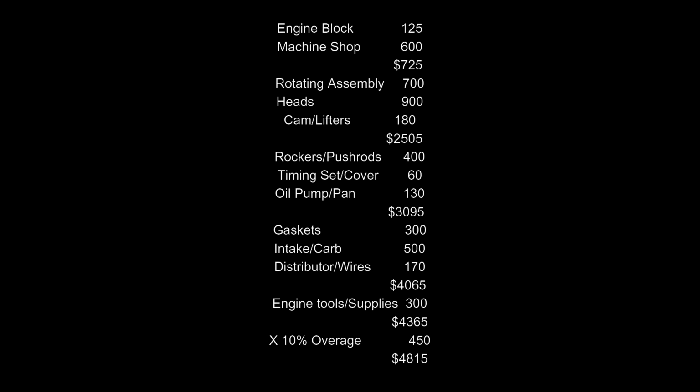The distributor, I went straight Chinesium with the distributor, and I have to tell you, till now, I'm actually happy I did, because I didn't blow a lot of money on an MSD or an Accel distributor or Pertronix or anything like that. So this is a very cheap Amazon brand distributor. And then a custom set of silicone wires from Summit was $170. Add those together, $4,065.